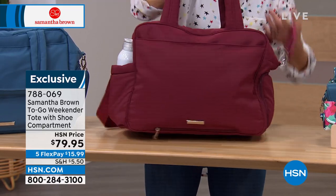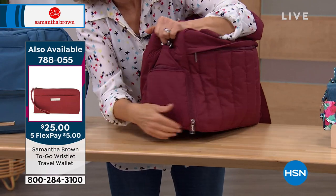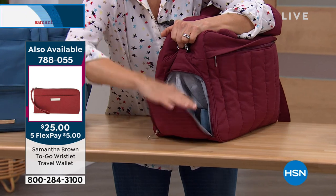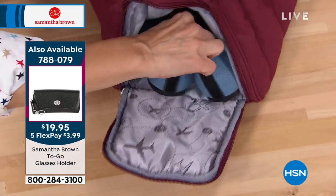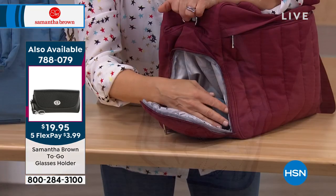But I want to show you my favorite feature. I've never done one of these bags. I don't know why it's taken me so long. It has valet parking for your shoes. I just love it. When your shoes have their own little rock star parking spot. And so that's what this is. Look at that. It looks like a little dog carrier, but it's for your shoes. That's brilliant. So smart.